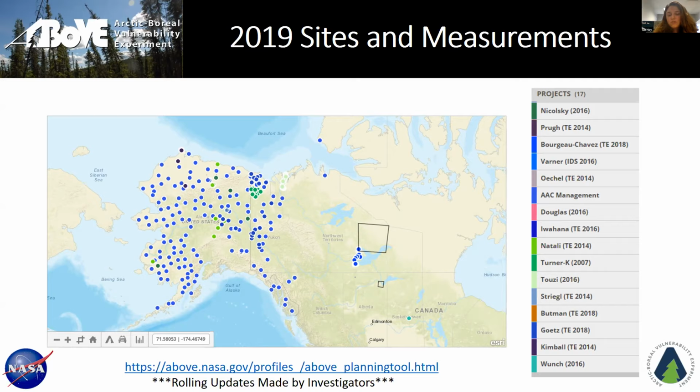This shows 17 different projects that have some type of measurement that's being made across the domain in the year of 2019. And I would say that is pretty close to how many teams we actually had out this past summer. There were between 15 and 20 teams, depending on how you count a team, you know, if you have 2 PIs but 1 group going out, that kind of thing.